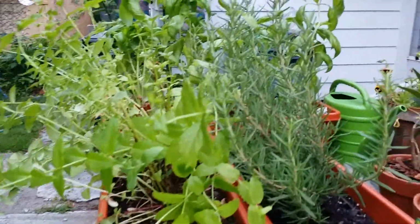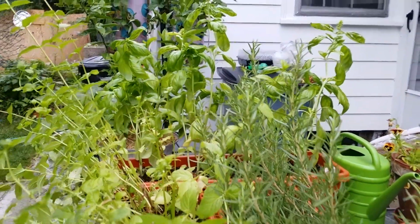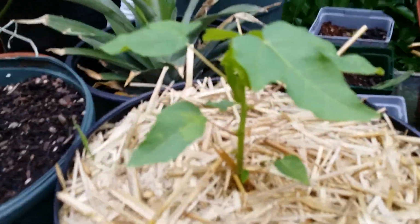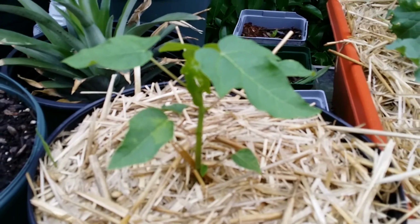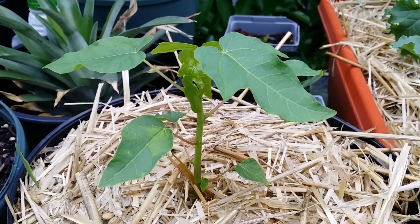The mint, rosemary, what's that, basil, and I have some papaya. I don't know why I grow this one in here. Don't know if I can successfully grow it. I don't have a greenhouse.